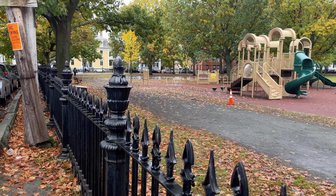I'm sure you guys recognize this home. This is Allison's home in the film, which is in real life called the Ropes Mansion.